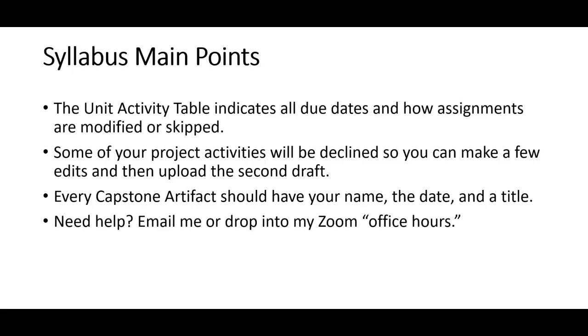Also, unlike typical project activities, any project activity marked capstone artifact is not a fillable PDF. You actually have to create a document from scratch. So it should have your name, the date you wrote it, and a title. If you need help, you can email me or drop into my Zoom office hours as described on the syllabus.